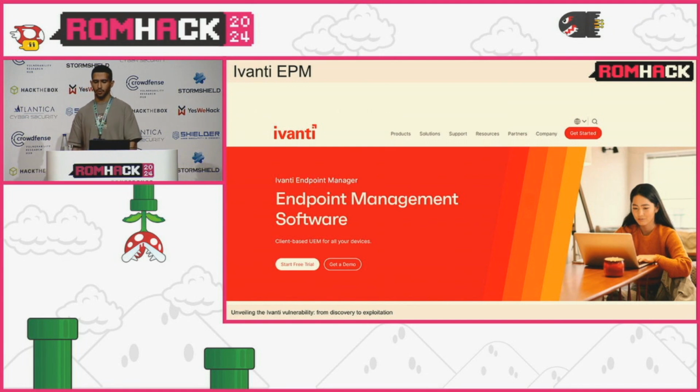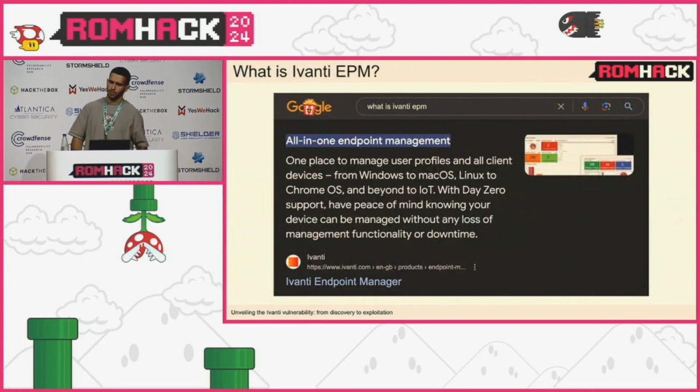Now, let's talk more about Ivanti EPM. It's one of those fancy-looking software products that a vendor sells to a lot of people, and it's not very well tested. It has a ton of vulnerabilities, public and private. If you do a quick Google on what Ivanti is, they say it's an all-in-one endpoint management. I think it also does endpoint protection, with agents and antiviruses as well. But you can install software, push updates, and do statistics checks on your endpoints. Like you have an Active Directory environment, and you want to manage all the machines that you have.